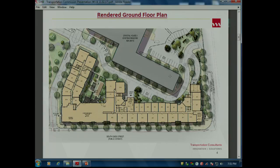Just to quickly highlight a few changes that are a little different in this plan from what you may have seen when we first came to the Transportation Commission or in SPRC. We've modified the location and layout of the lay-by near the main building entrance. We think in the proposed location now, it'll be a little more functional for folks that are pulling in and need to make a quick stop right at that front entrance.